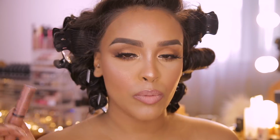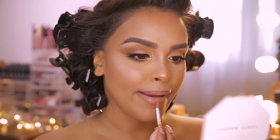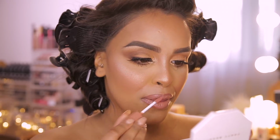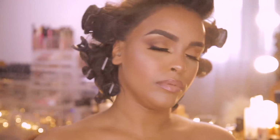Now because I've been loving gloss recently, if I'm not feeling gloss I will just stay like this, but if I'm feeling gloss I will just go over top with NYX Butter Gloss in Madeline. I love this shade just for a neutral, goes with every single eye look. So I'm just going to pop this baby on. And then I might just add a touch of See Through by MAC. And then last but not least for makeup, I'm just going to spritz myself a little bit more with that charcoal spray.